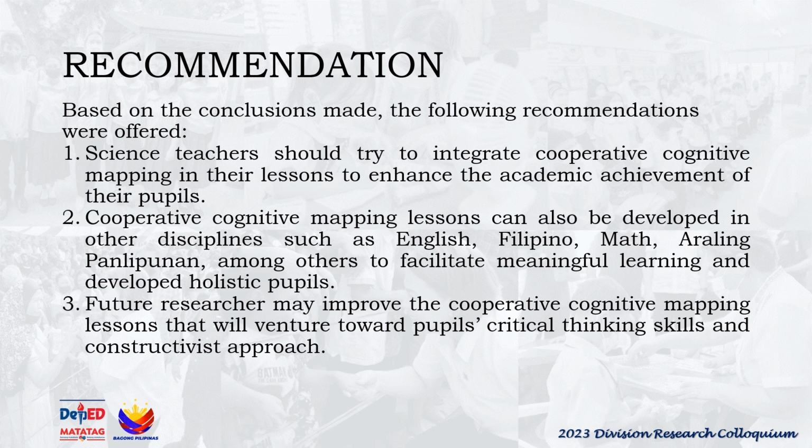Science teachers should try to integrate cooperative cognitive mapping in their lessons to enhance the academic achievement of their pupils. Cooperative cognitive mapping lessons can also be developed in other disciplines such as English, Filipino, Math, Araling Panlipunan, among others, to facilitate meaningful learning and develop holistic pupils. Future researchers may improve the cooperative cognitive mapping lessons to venture towards pupils' critical thinking skills and constructivist approach.